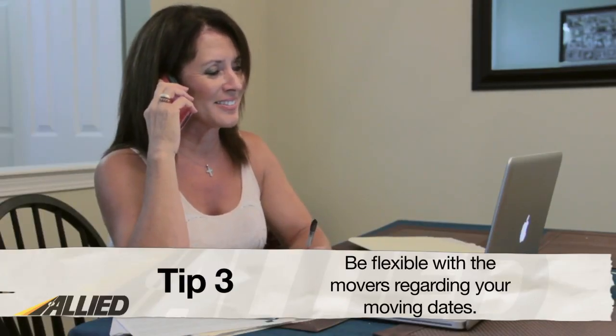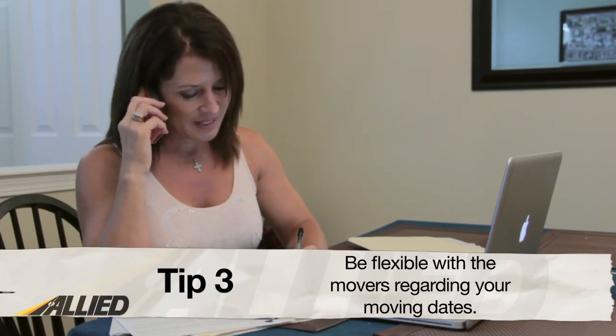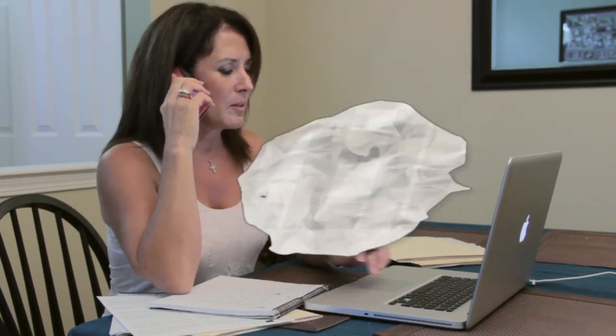Number 3, be flexible with movers on your pickup and delivery dates. Working with your company's time frame instead of just your own oftentimes can earn you a discount. If possible, give the movers 3 to 5 days to deliver your items and 3 to 5 days to pick them up.